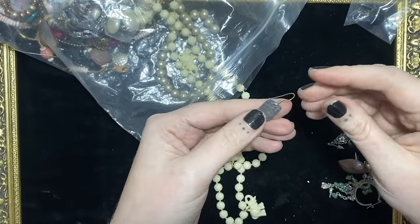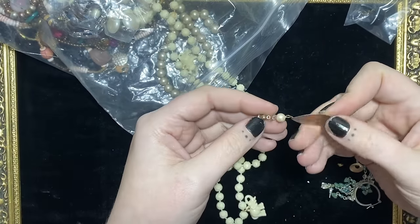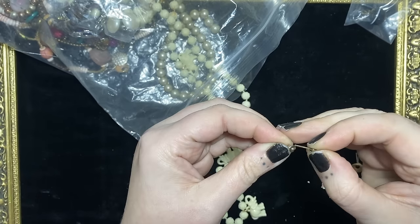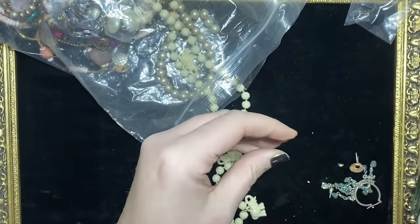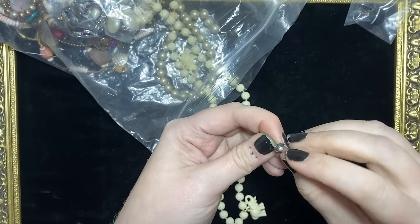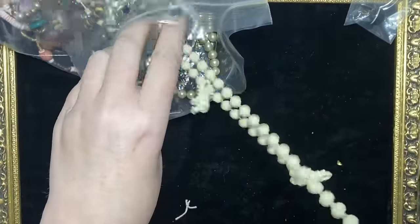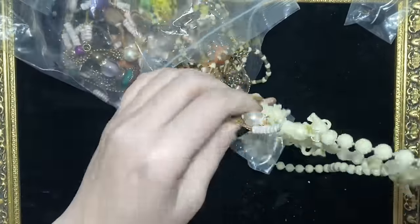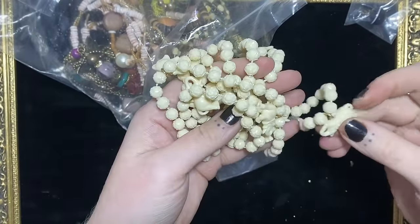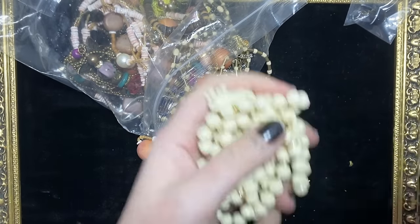That looks like it's silver. So let's hope that it's brought a friend. Possibly, maybe not. That's kind of cool. Probably, though. Possibly. That looks like it might be silver with a tiny little pearl in it. Little dangly. And we've got an elephant. This is plastic, so don't worry, it's not ivory or anything. It is all plastic, with all these little plastic rose beads as well. Probably put that into a vintage card.